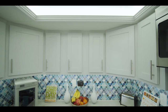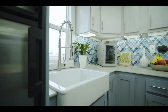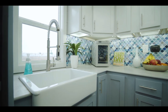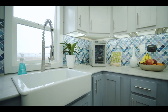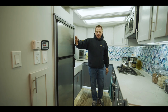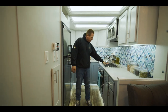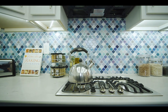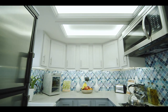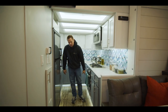So everything, I mean, corner cabinets, white farm sink, beautiful sink there. Right now, we just got a wine chiller on display. We got a Dometic fridge freezer, 8-cubic. We got this propane or electric. Propane oven, cooktop, electric microwave. You'll notice the nice LED light boxes, LEDs under the cabinets, toe kick lights underneath.